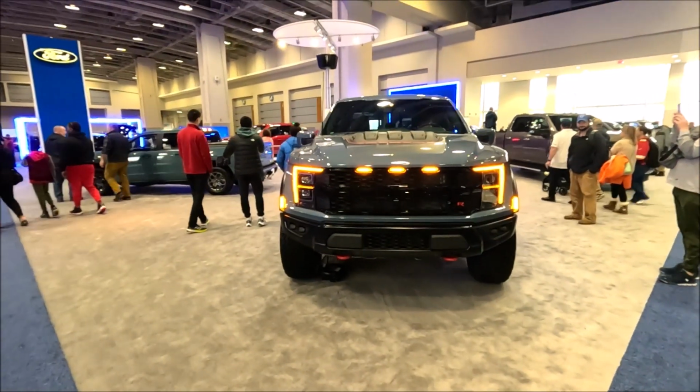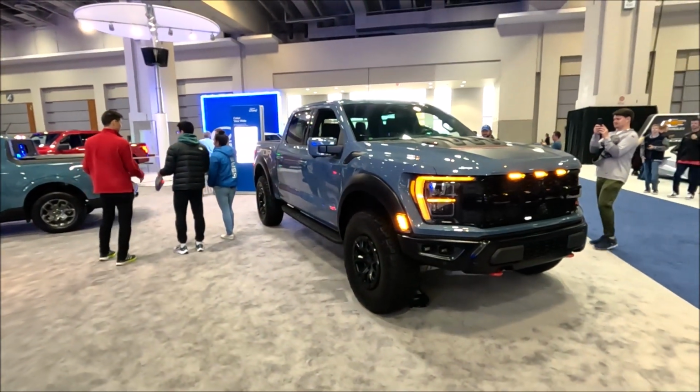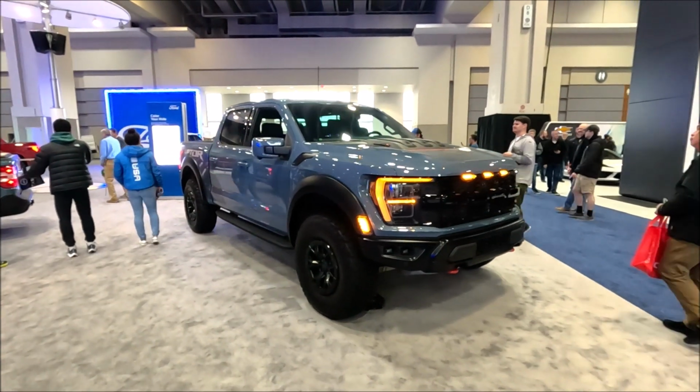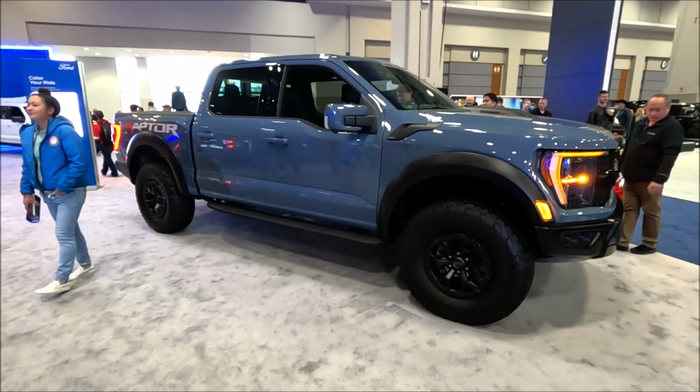Here we got the all new Raptor R. So basically a Ford Raptor F-150 with the GT500 engine, the 5.2 liter supercharged V8, I believe 760 horsepower. Which I'm very glad Ford actually decided to put a V8 back in the Raptor.